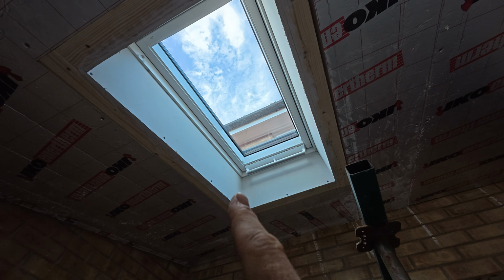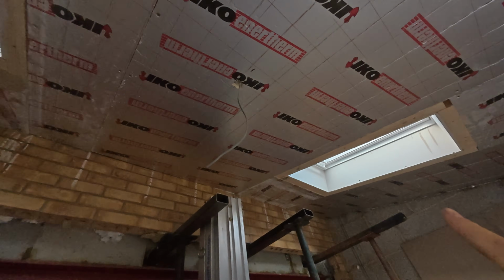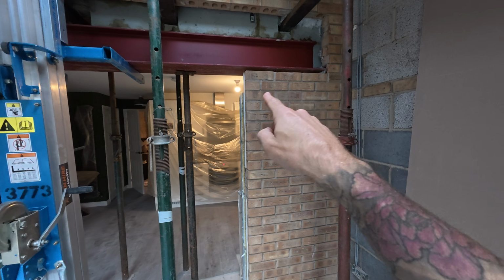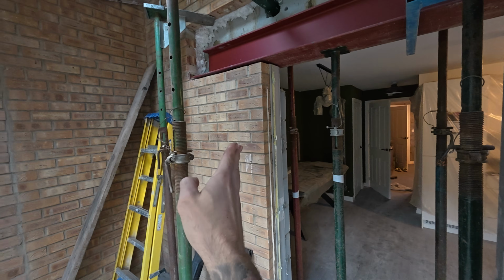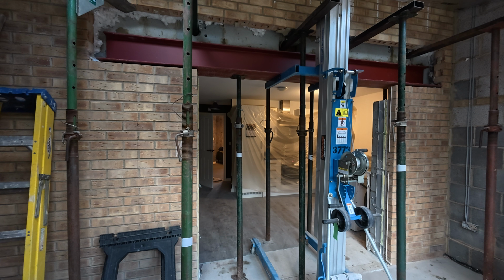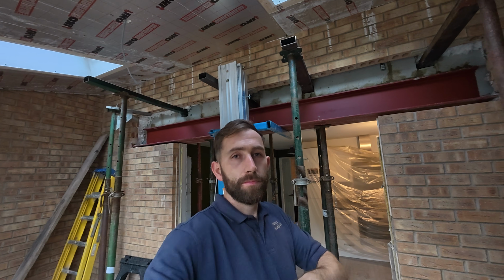There's also plasterboarded in these window reveals, that one and that one, look, which is good. So tomorrow there should be a pad stone, the wall taken back here, pad stone up there, and the wall taken back there. So there we go, guys, that was day two of the builder installing the RSJ in the back of my house to bring the extension into the kitchen. So I'll see you on day three.